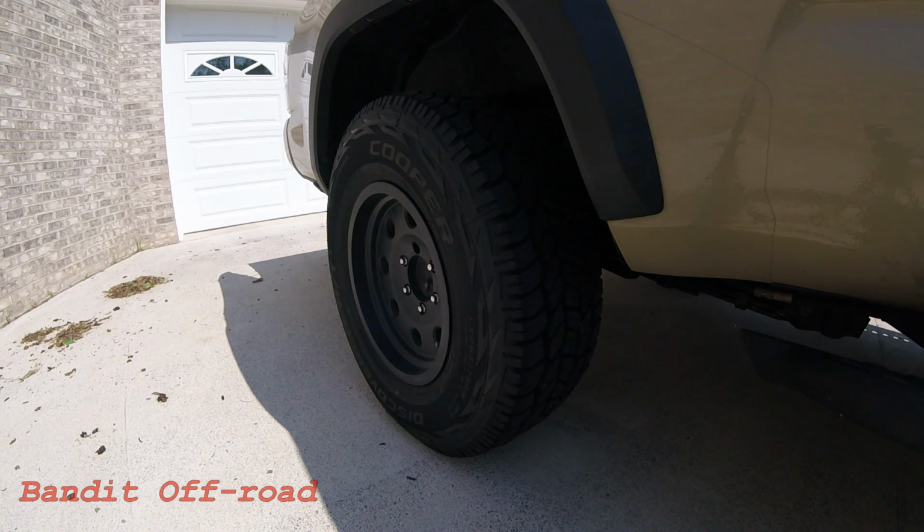As far as the wheels here, they are the American Racing Mojave ATX wheels. They are a 16x8, and I actually found these wheels on Craigslist. A guy was getting rid of them. He had them on his FJ Cruiser, and ultimately I got all 5 wheels and 2 brand new sets of wheel spacers, so 4 wheel spacers in all, for roughly $250.